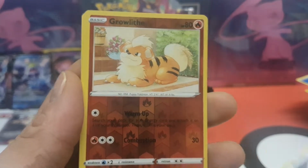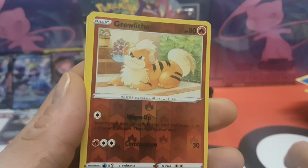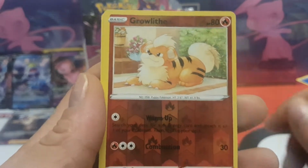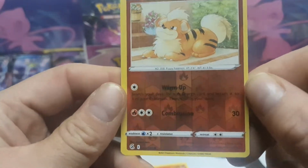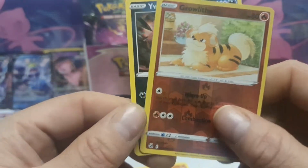You can tell Pokemon's nearly out of ideas. I kind of like that one. Yeah, it evolves into like a ram, like a big black sheep or something. Yeah. Growlithe, that looks cool. It's real faded looking, though, eh? I don't know if that's just how it's coming up on camera. Kind of looks darker in real life.